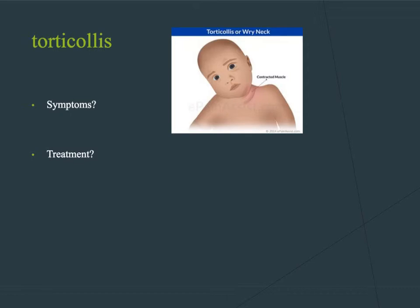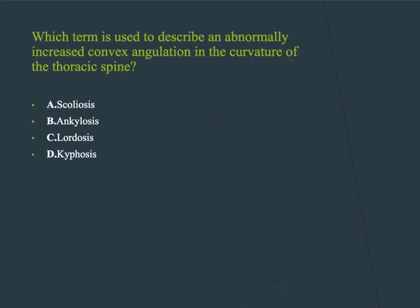We need to make sure we are putting these kids on their bellies so they start raising their head off the bed. When we're lifting them up and they're learning head control, let them control the head and move it lightly. Things like that. Okay, you should hopefully be able to answer this question. It is kyphosis.